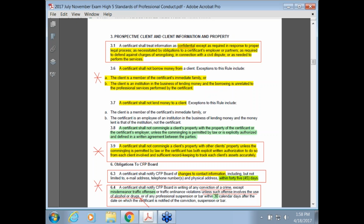There often has been a question centered on Rule 3.6 and 3.7. Again, pretty intuitive, but a certificant shall not borrow money from a client. Couple of exceptions. The client is a member of the CFP's immediate family, or the client is an institution in the business of lending money. And by the same token, a certificant shall not lend money to a client, again with the same two exceptions. Another question that's in the pool relates to commingling.